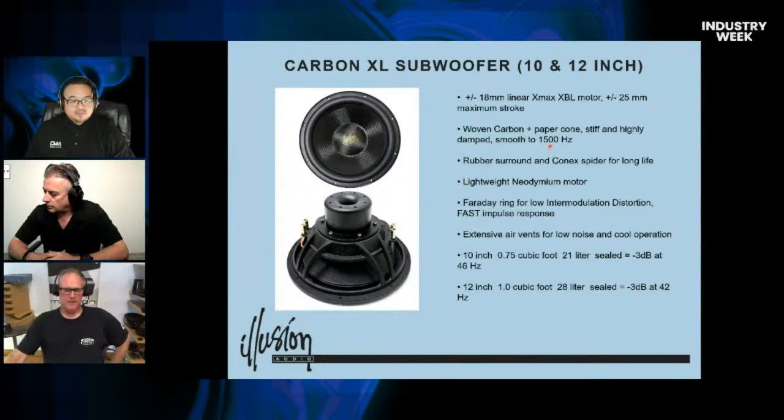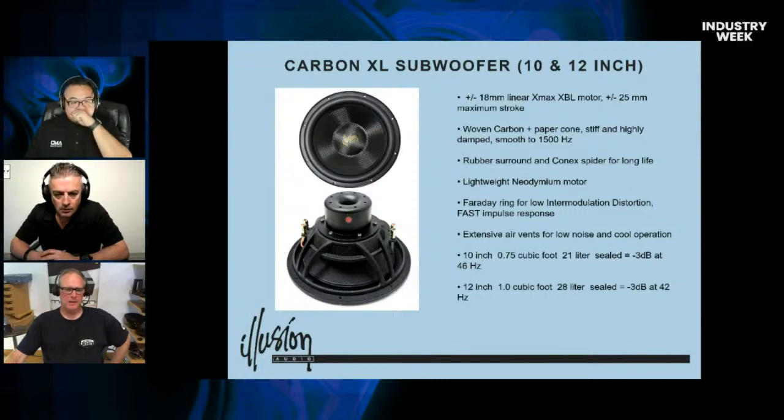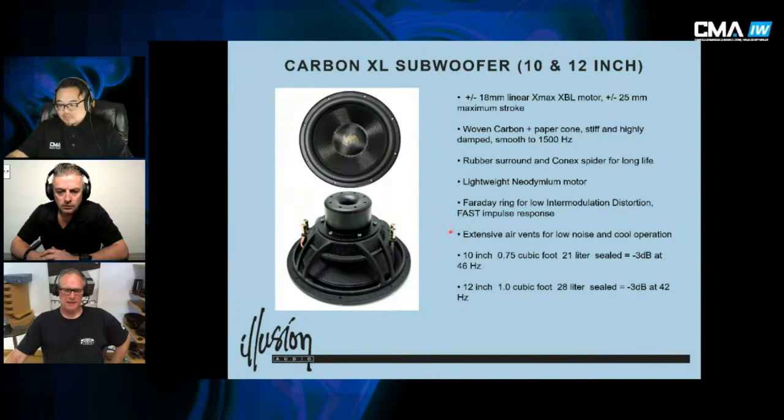And that 1,500 hertz is only limited by the breakup of the fat rubber surround. If we had a narrower surround, like you'd have in a bass mid-range, this driver actually goes out to almost 3,000 hertz between the cone design and the extremely low inductance of the motor. And we'll get into big detail on that a little bit later. So we're using Faraday rings in order to get that low distortion and that very low inductance to get the high frequency response.